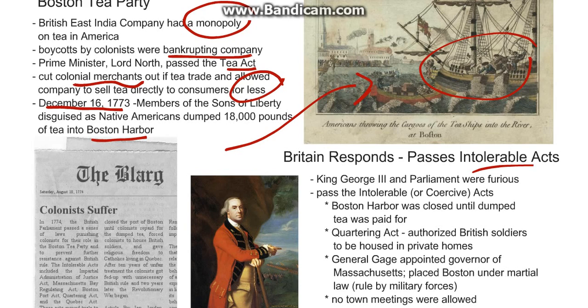Britain responds by passing the Intolerable Acts. King George III and Parliament were furious after the Boston Tea Party. They passed the Intolerable or Coercive Acts, which said that Boston Harbor was closed until the dumped tea was paid for. They issued the Quartering Act, which authorized British soldiers to be housed in private homes. General Gage, who is seen in this picture, was appointed governor of Massachusetts, and he placed Boston under martial law, which is rule by military forces. No town meetings were allowed.